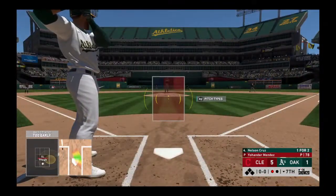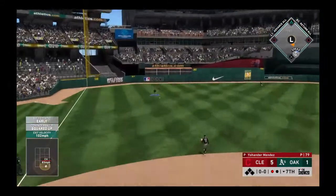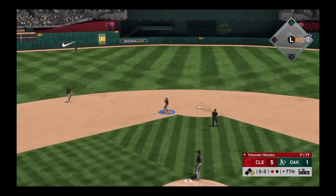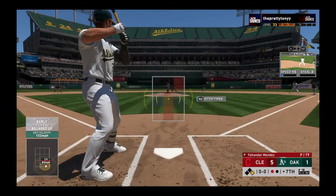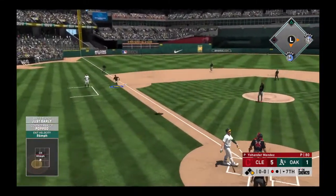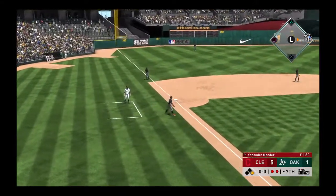Now batting, so here's the cleanup hitter, Nelson Cruz. He was a double play victim last time around. That's in for a base hit, and he's 2 for 3. At the plate, Mark Canha. Popped him up. Lindor is there. And he makes the catch for the second out.